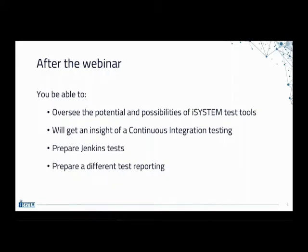So we will give you mainly an overview of what's possible, especially in combination with iSystem tools, and how our interface is used to integrate this tool set from iSystem in a continuous integration process. And Alesh will give you at least an idea how to prepare such an environment, how the testing is done with our tools, and how the API is used. This is the outcome of the webinar.